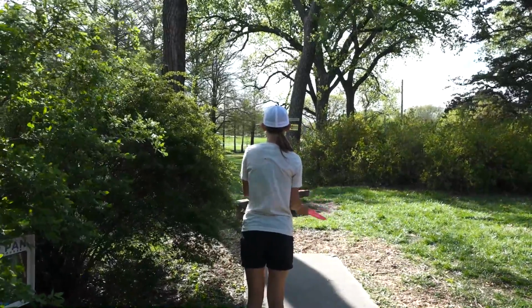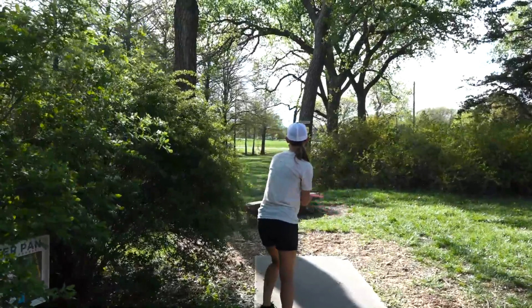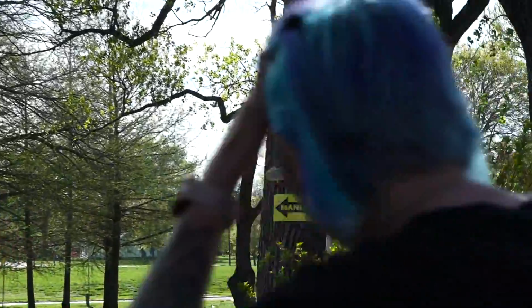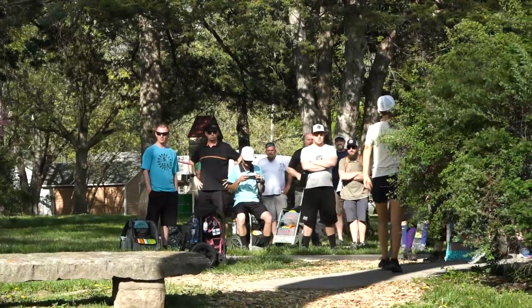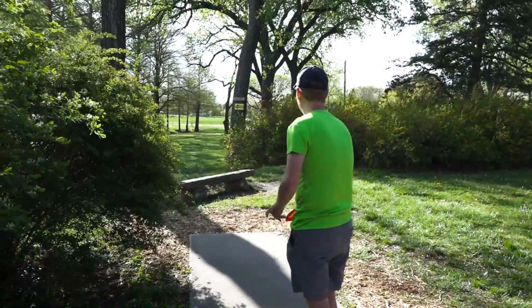It's a forehand Felon for Paige Pierce. That is too high. She needs that to dive hard. Looks like she caught a tree and she's safe. Send it away, dude. See what you got. Wasn't a roller. Roger steps up to the tee.